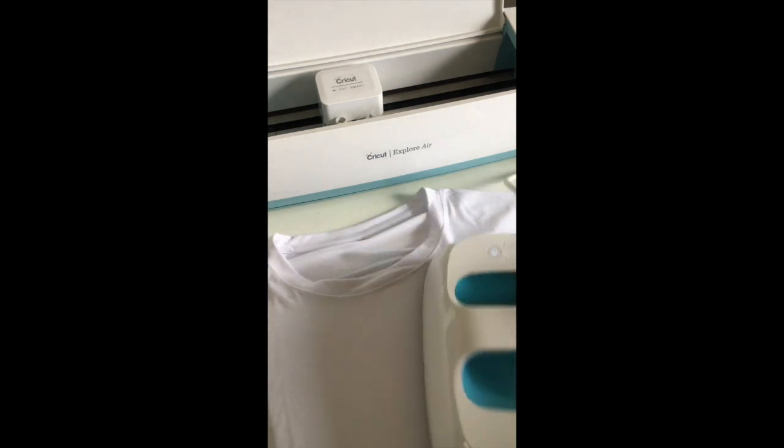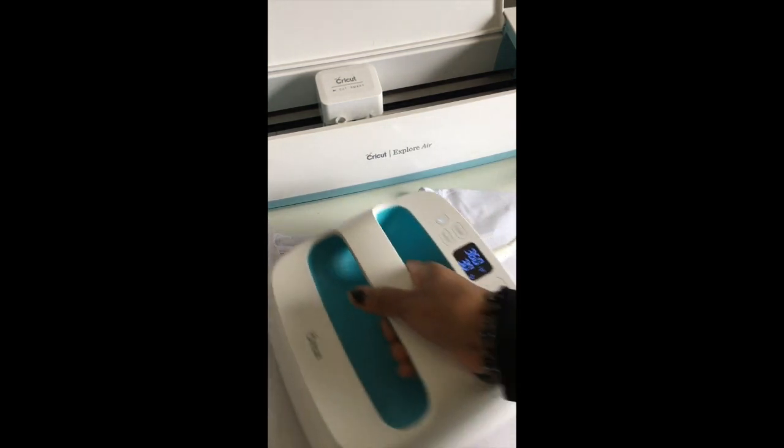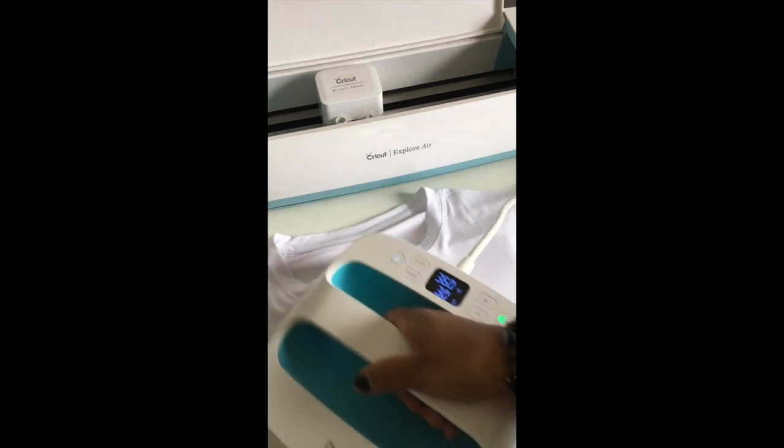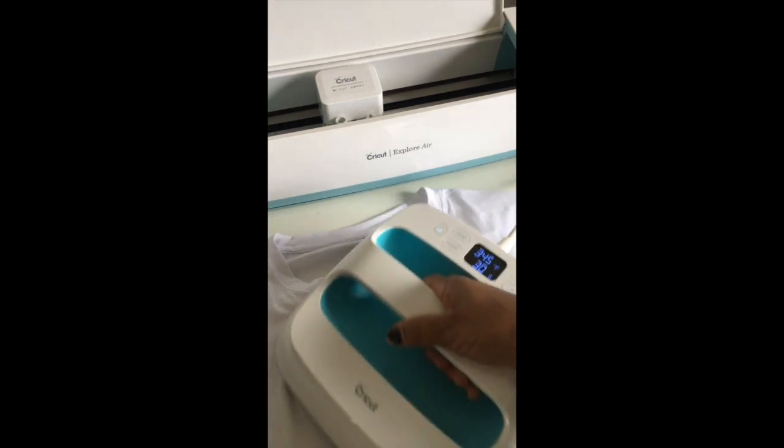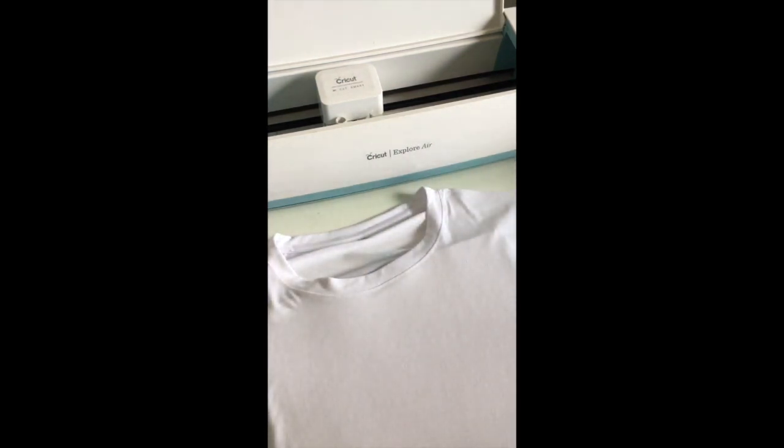And they want you to run a lint roller across it, as well as smooth out the wrinkles. So I'm going to do this. I don't have an official lint roller, but I'm going to get a piece of big tape and go across it. So we'll get the shirt prepped for our design. So we got the wrinkles out. Let me get some big tape and I'll go over it.